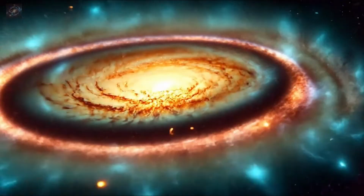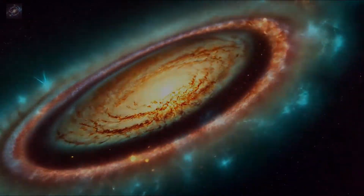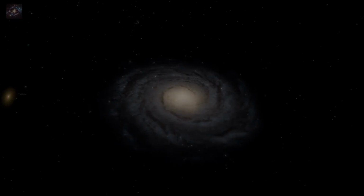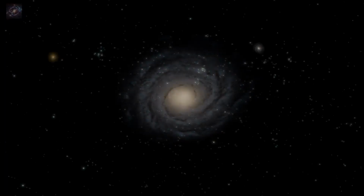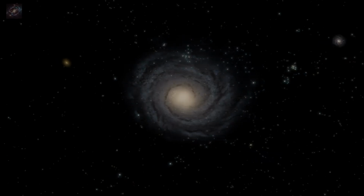These simulations incorporate data about the mass, composition, and motion of both galaxies, as well as their dark matter halos, to create highly detailed scenarios. The results provide insights not only into the future of our local group but also into the broader processes of galaxy evolution in the universe.